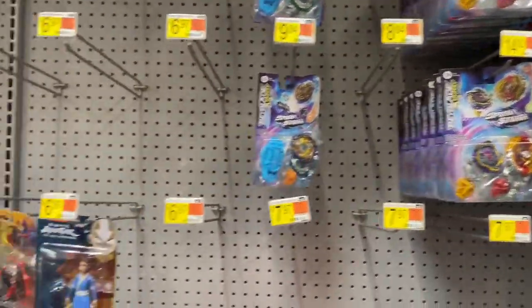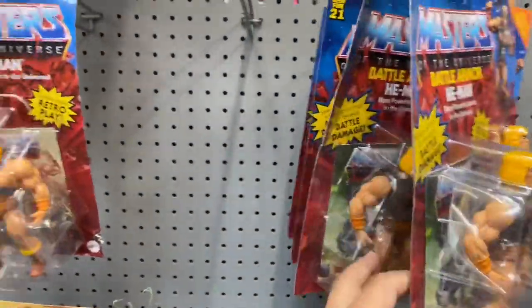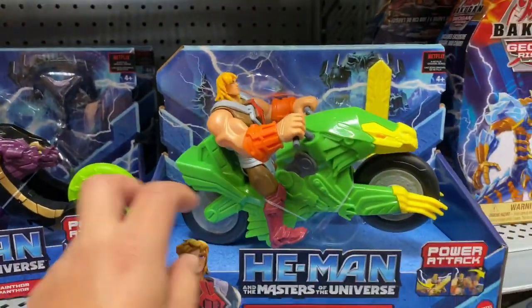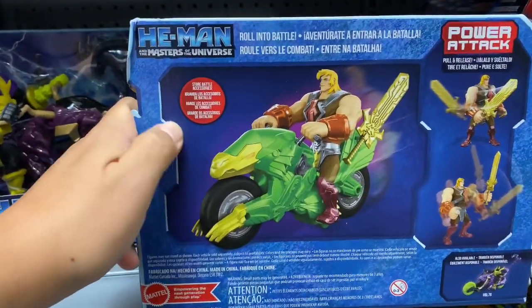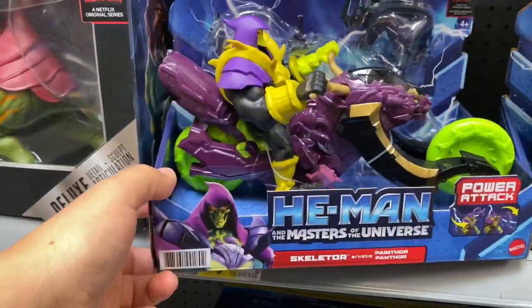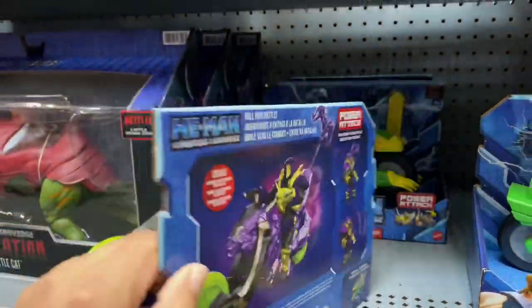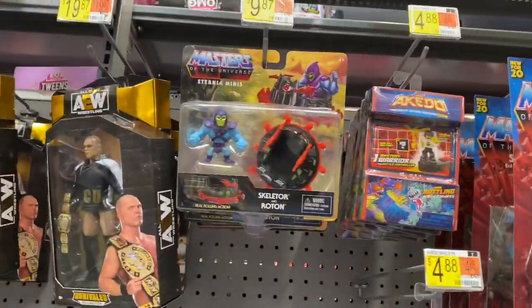We got the usual Beyblades, and then we got some of the He-Man's Masters of the Universe Origins figures here, battle armor. That's the usual stuff, but we came across these from the new Netflix cartoon series. These are the ones in the vehicle. So I guess this is supposed to be like the Road Ripper. But this is the only He-Man one, and there's 3 Skeletors. Skeletor also has like a big old bike with him. So that's pretty cool. Oh yeah, that's a He-Man back there too. But none of the single figures here already, so that's pretty dope. And then they got the usual wrestlers.